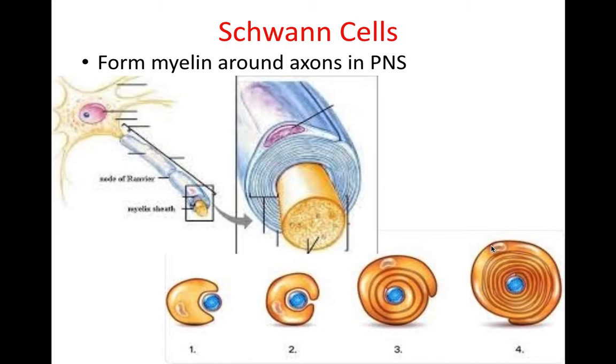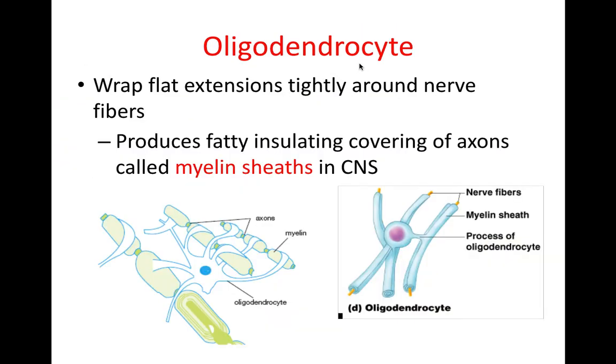The main difference between the two is that the Schwann cells myelinate axons in your peripheral nervous system, so all of the nerves that go out from your spinal cord to all the parts of your body. The oligodendrocytes myelinate axons in your central nervous system, so axons that go from one part of your brain to another, or from your brain down your spinal cord, and so on.